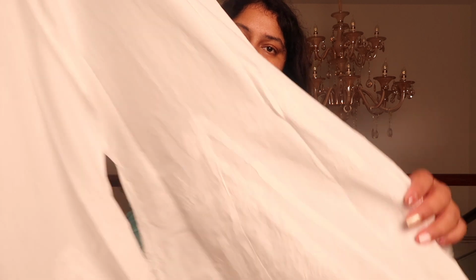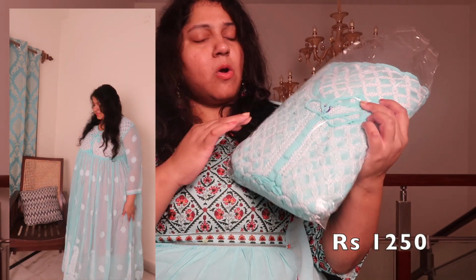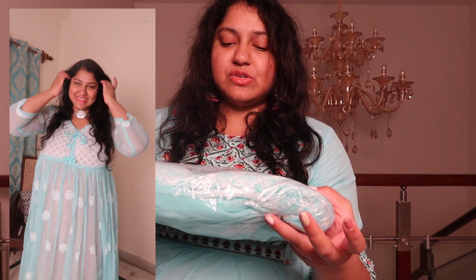beautiful. It has chikankari work here, an elastic waist, and this is what it looks like, and the flare here looks so pretty. This one is a sea green kurta, and again it's a very beautiful kurta. It has work all over, and this is also georgette, and this one also has a beautiful flare and looks so beautiful. Just look at this.